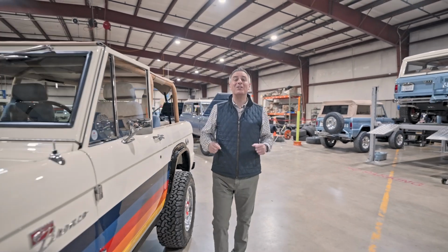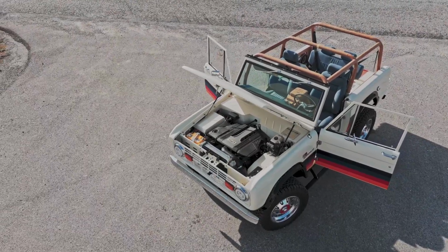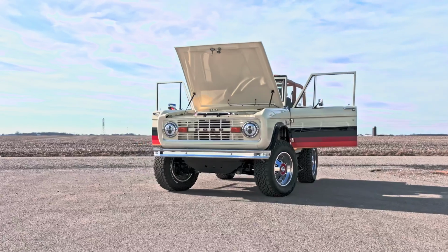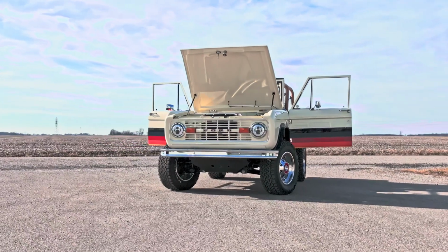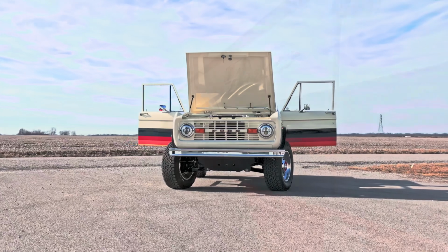This week's delivery is headed to Orlando, Florida. It is an example of our halo offering, the LUXE-GT. We call it Big Sur Love. Now this is the best driving, world's safest, and most enjoyable vintage Bronco on the planet.